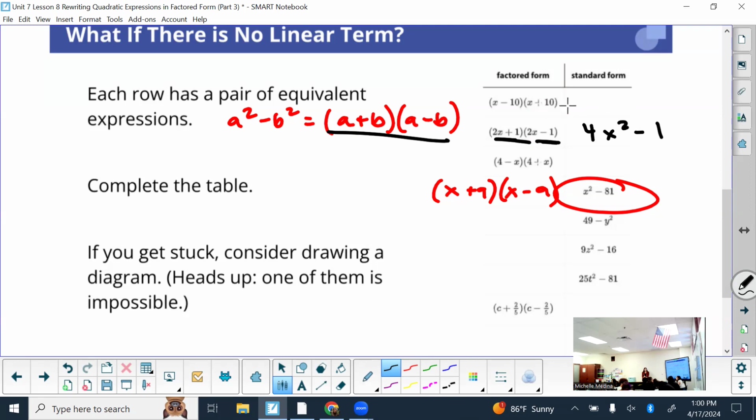Okay. Table 1, did you get the standard form for the first one? All right, we got 10 minutes to go over the full rest of the page. We cannot spend something this long on something from unit 6. What's the answer? Okay, let's FOIL then. Because I'm sorry, we have 10 minutes left.